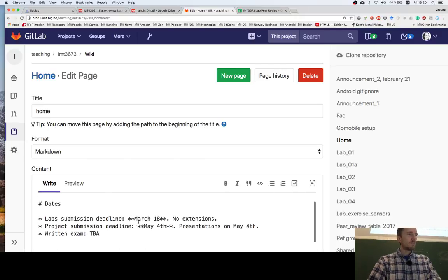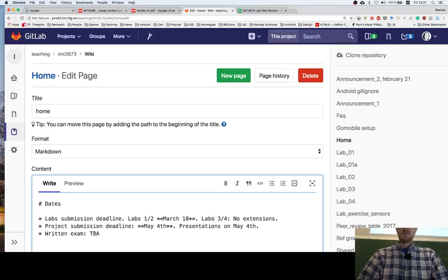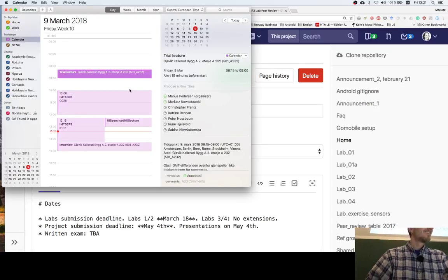Yeah. So lab submission deadline, labs 1 and 2, 18th of March, and labs 3 and 4. Next year. Voluntary. April 18th, one month extra. Or early May, like the first of May. Early May, the course finishes. Just before.